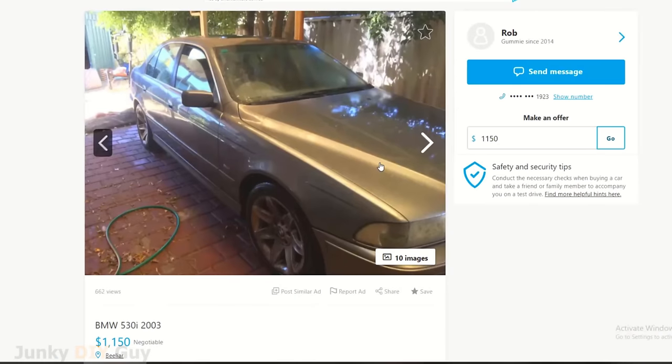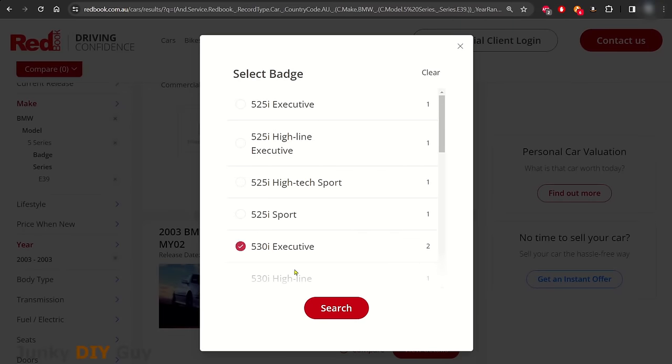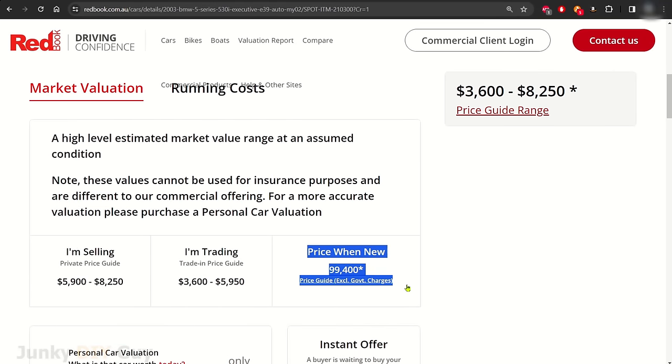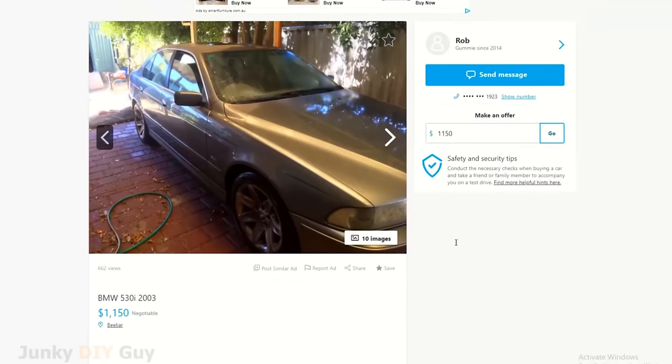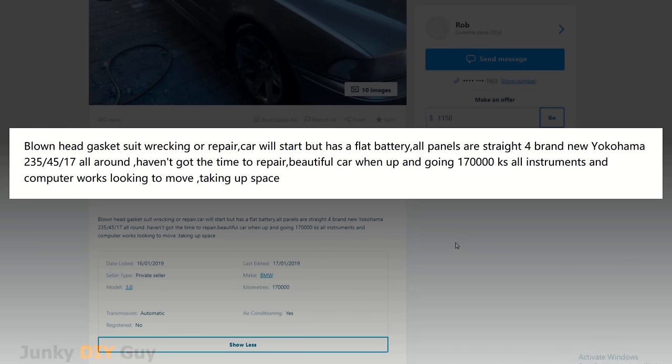I found this car on a used car website for just $1,150. That sounds like an absolute bargain for a car that was originally sold for $100,000. Today, 20 years later, the average asking price of one of these cars is around $5,000. But the owner is only asking $1,150. Looking at the description, it says the car has a blown head gasket and a flat battery.